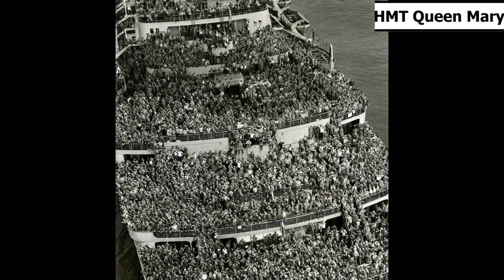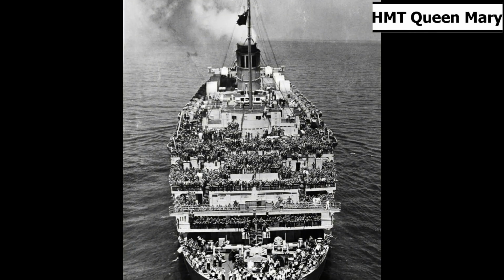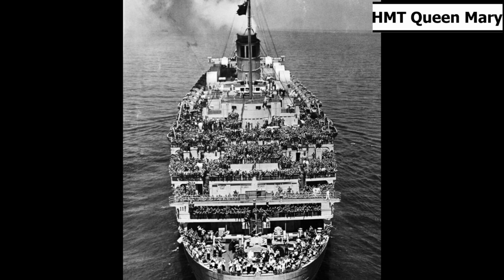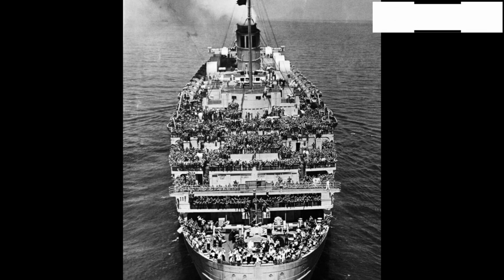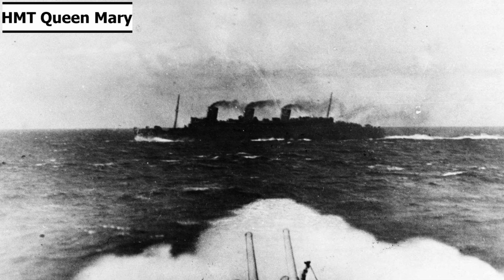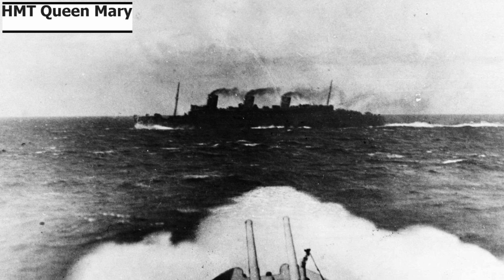and the largest amount of troops ever transported in a single crossing was aboard Queen Mary, carrying 15,740 troops and 943 crew for a grand total of 16,683 people crammed like sardines onto the great ocean liner. Her greatest defensive weapon was her enormous speed advantage, and she sailed oftentimes without escorts unlike many other ocean liners.